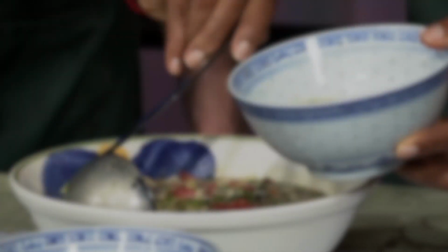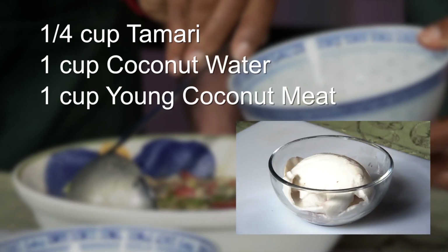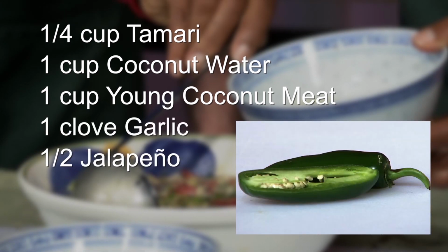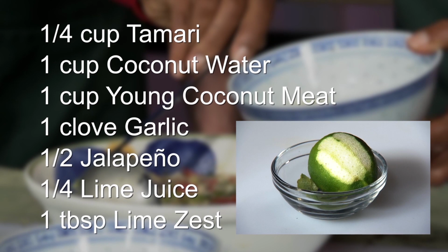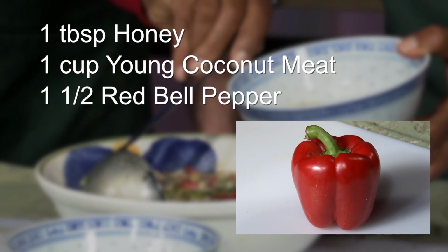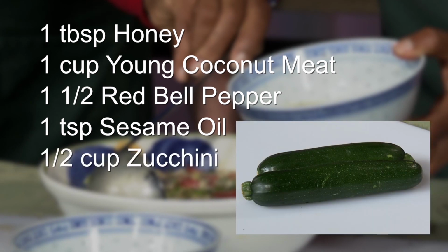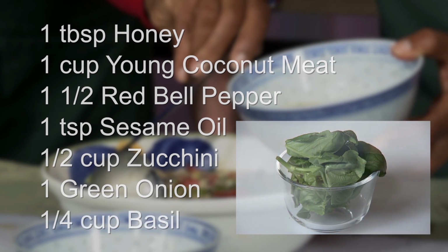For today's Thai noodle soup, you will need a 1/4 cup of tamari, 1 cup of coconut water, 1 cup of young coconut meat, 1 clove of garlic, half a jalapeno pepper, a 1/4 cup of lime juice, 1 tablespoon of lime zest, 1 tablespoon of honey, another cup of young coconut meat that is going to be sliced fine into noodles, 1½ red bell peppers sliced thin, 1 teaspoon of sesame oil, half a cup of zucchini, 1 green onion sliced thin, a 1/4 cup of basil leaves chopped.